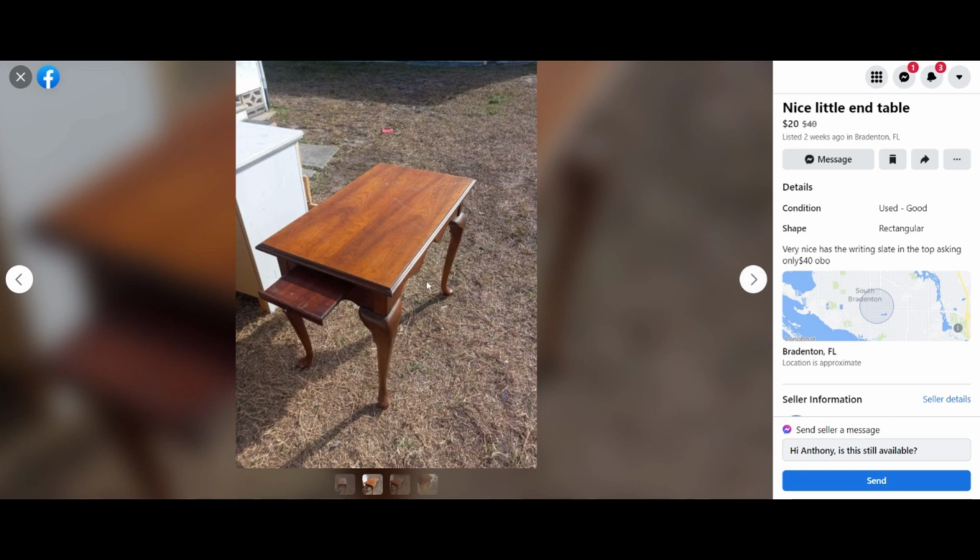I have painted one of these. While it has some curved legs and some scalloping on the sides and this little tray that pulls out, it's a traditional type of piece. I painted this very whimsical, funky, with a lot of different bold, out there colors, and it did sell. And it didn't sell for a cheap dollar. It sold for a decent price.